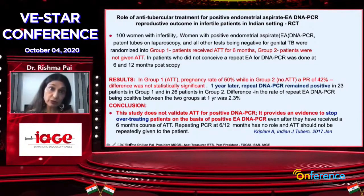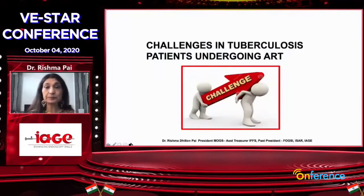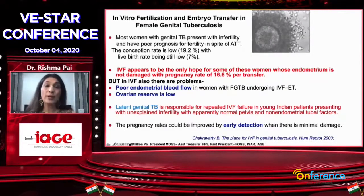Even if you gave them full treatment, 6 months of antituberculous therapy, and tested them again with the DNA PCR after a year, they were still positive. So basically, treating these just PCR positive patients is highly debatable. There are many challenges we encounter when we're trying to treat these patients, even with IVF.